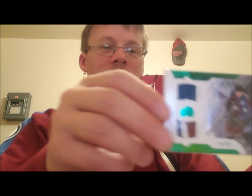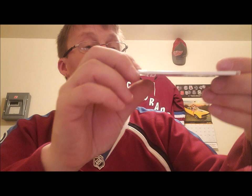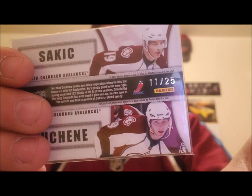I'd be remiss if I didn't give a shout out to West Sports Cards for helping me fund and contribute to a lot of the player collections I've collected over the years, that I've traded guys online for, that have helped me on eBay. That's Sakic and Duchene, numbered out of 25. Come on, focus. There you go. Some of these patches are really, really nice.